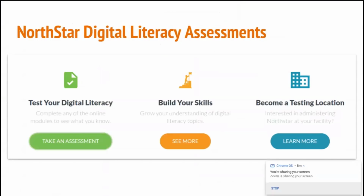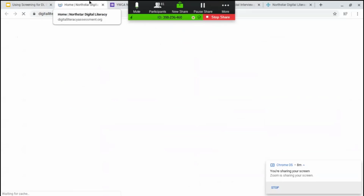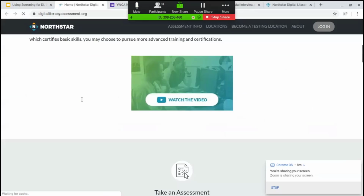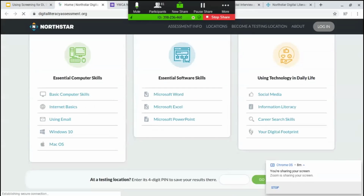Along those lines, we use the NorthStar digital literacy assessments in our intake process. There are a lot of digital literacy assessments under the NorthStar umbrella. And you can see here, it goes through essential computer skills, software skills, and daily life technology use. We have students do these first 3 surveys or assessments during intake, just so we know their base level of skills with these technology skills.